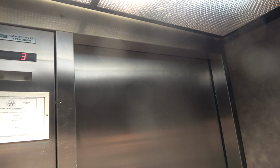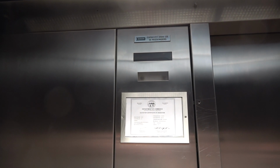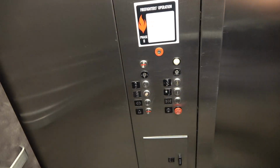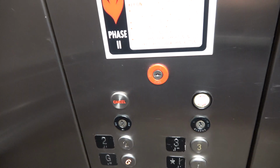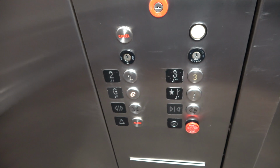What do you think of these? Fun. I like these a lot too. I've only been on one other one with these fixtures, and it was in Seattle. We'll get a close-up view of these. Nice job. It's not typical you see a Dover traditional VR. Here you go.